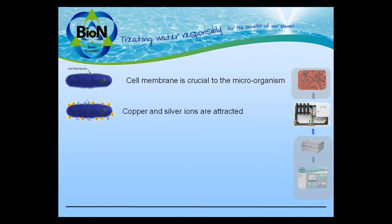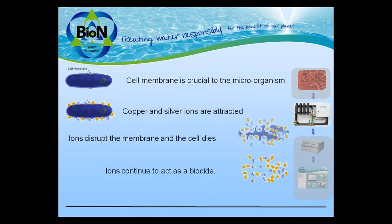In the case of most relevant bacteria, including Legionella, the copper and silver ions have a synergistic effect to disrupt the cell's membrane and metabolism to the point where the cell dies. Once the microorganism dies, it loses its charge. This releases the copper and silver ions again. As they are still attracted to other charged microorganisms, they will continue to work safely and effectively as a biocide, making copper-silver ionization a residual method of disinfection.